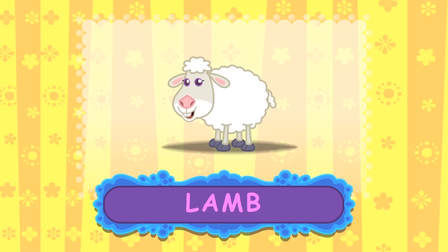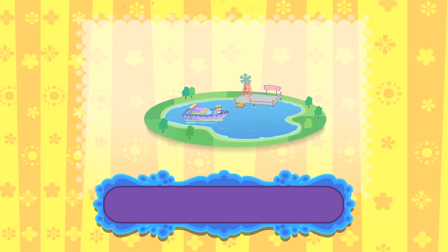Just one more to get right. Do you think you can solve it? Our final puzzle is slightly harder, but I'm sure you'll be able to work it out. Can you tell me what is in the picture? It's a large area of water. It's bigger than a pond, and you often find boats on it. Have you worked out the answer yet?